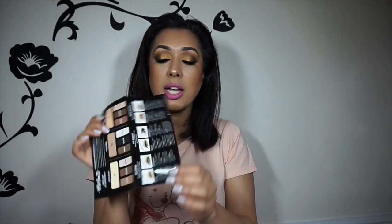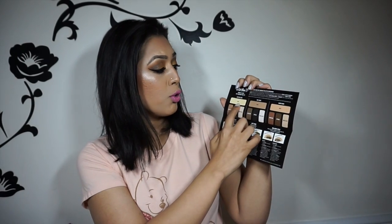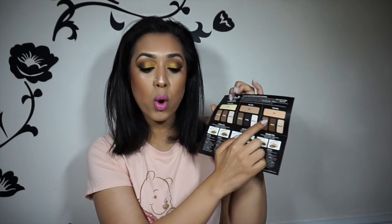And what I love about this is that it comes with another little booklet to tell you exactly how to do various different things. It has it in 2 languages, French and English. Neutral quad, cool quad and warm quad, which is what those 3 sections are, which is excellent, which will cover everybody. So there is a look for everybody, and I'm really, really happy that I got this. If you want me to do a review on this once I get a chance to use it, please feel free to let me know below so I can do a more in-depth one.